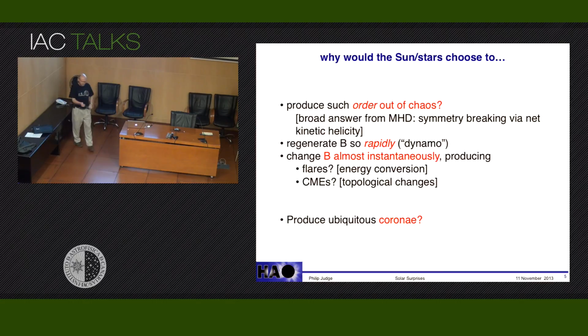This is just recapitulating the questions I had earlier. The magnetic field changes ridiculously fast. I mean, in the lifetime of the sun, it's gone every 11 years. If it's done that every 11 years in its lifetime, it's 4 times 10 to the 9 years old. It's not difficult to figure out. That's 100 million times it's done this.